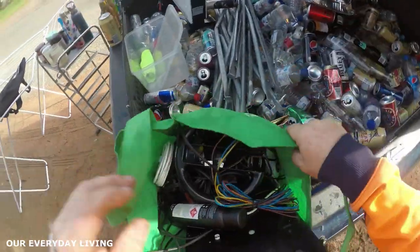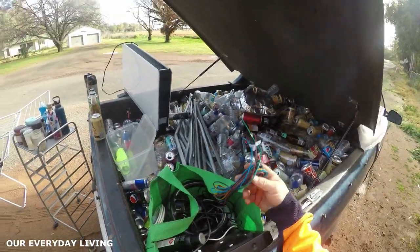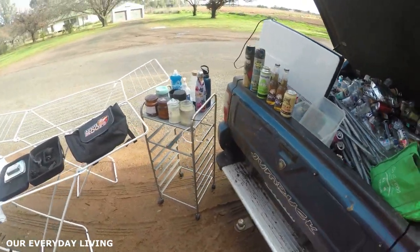I'll get home and I'll test all this stuff out first before I worry about scrapping it out. But that bit of wire, I've got a little bit of wire in the front too, that I'll probably just scrap out anyway.